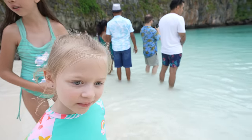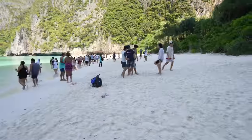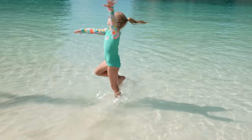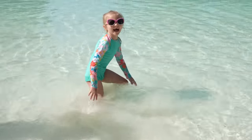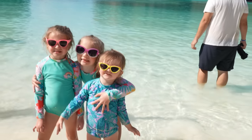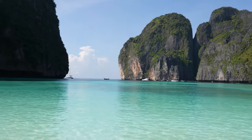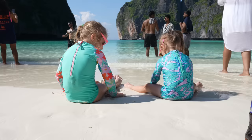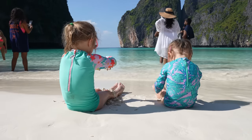It's a black tip reef shark. Okay, we made it to Maya Bay. And it's really busy here, but it's absolutely stunning. People go about ankle deep, maybe knee deep in the water, and haven't seen anyone. There. So someone went waist deep. I got yelled at.